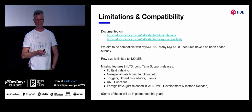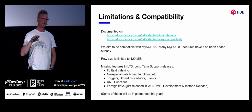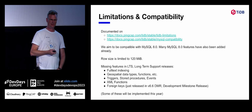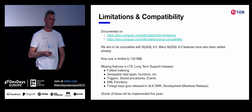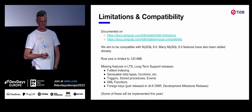We actually implemented an optimistic transaction model first. So it would only check the consistency at commit time. And that, of course, is quite different from MySQL, where InnoDB, the default engine, would check and take locks for each and every statement. So we also implemented this pessimistic transaction model as well. So you can choose when you're starting a transaction if you want the older optimistic one or the new default pessimistic one that is working just like InnoDB.